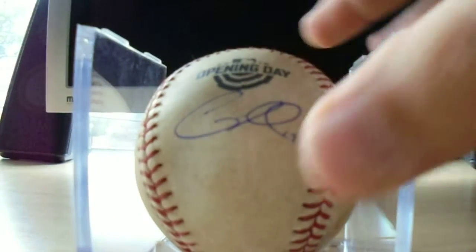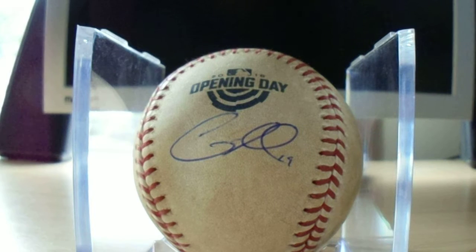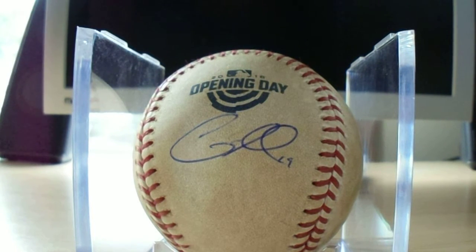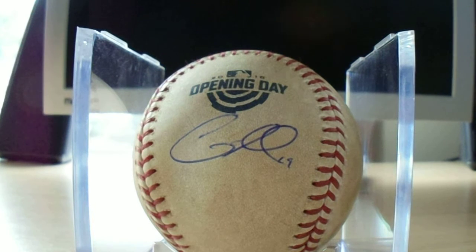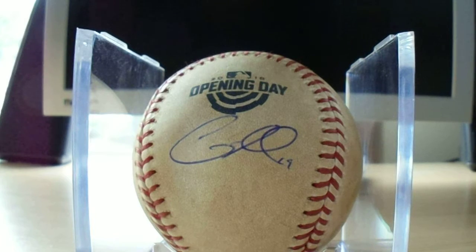This was from his second at bat, just a pitch in the dirt, but nonetheless, it looks awesome with the logo there. 2018 opening day game ball. I would associate opening day with Colin Moran because of that grand slam, and I got him to sign one of his game used balls from later in that game.